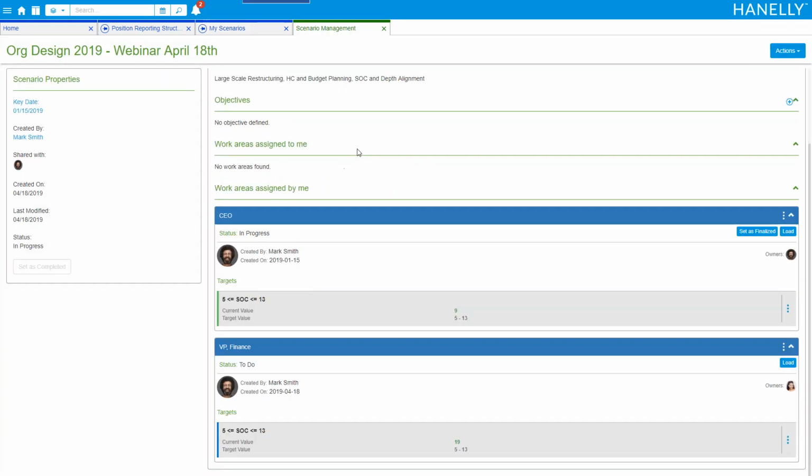So let me open that org design, and I will show you what you're seeing. What you're seeing here is work areas that I've defined. When you create an org design, you can define certain work areas, which means that you're assigning parts of the organization to different areas of responsibilities, to different HR leaders or org design specialists. In this case, I have the CEO structure, which is now the responsibility of Mark Smith. And I also have the VP of Finance organization, and the owner of that is Elizabeth Templeton. And this is a structure that has been assigned using Mark Smith.